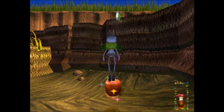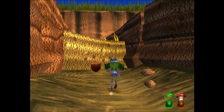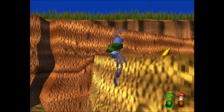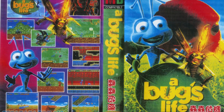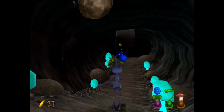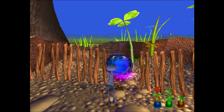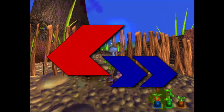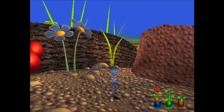The Bugs Life video game came out in 1998 for PC, PS1, and Game Boy Color, with a Nintendo 64 version of the game coming out in 1999. The unlicensed Bugs Life video game came out in the year 2000, the Mega Drive version being published by Unite Lucky Technology and the Super Nintendo version published by DVS Electronic Company. It's presumed that the developer for these ports was one by the name of Gamtech, based out of Taichung City, Taiwan, but it's not confirmed that they were who did these unlicensed ports.